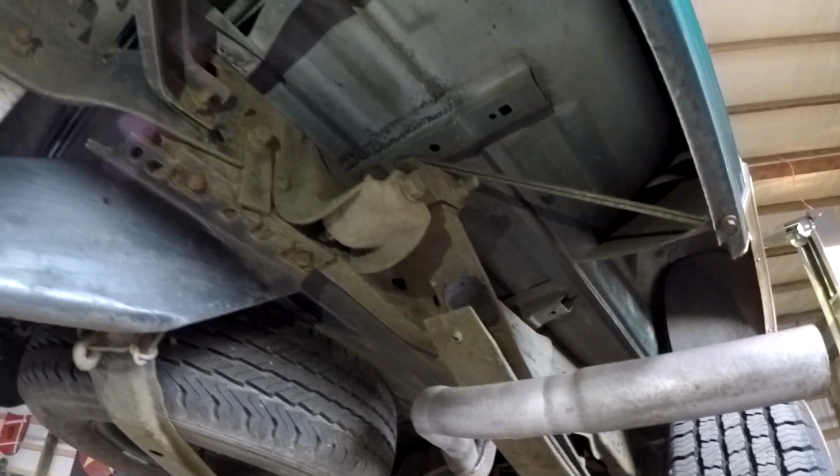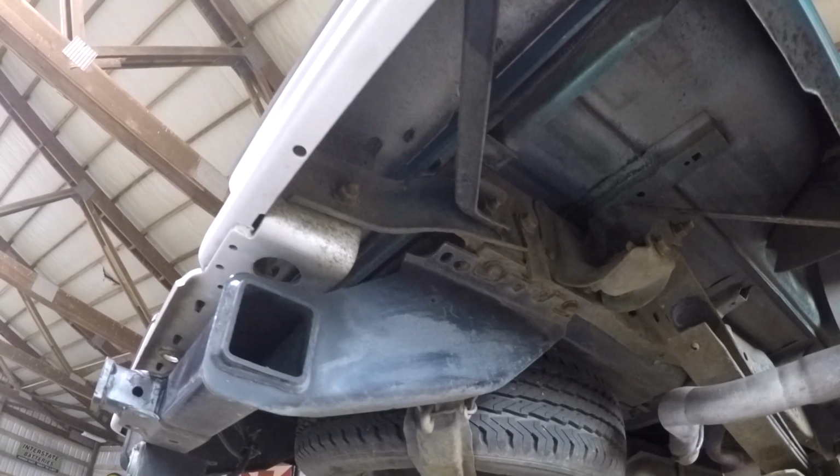And let's take a look at the back. It's got a spare back here. That hitch is really good. Kind of a monster hitch there, so that'll be nice for anyone towing or anything like that. If you remember, it's got trailer brakes that are set up with the trailer brake controller.